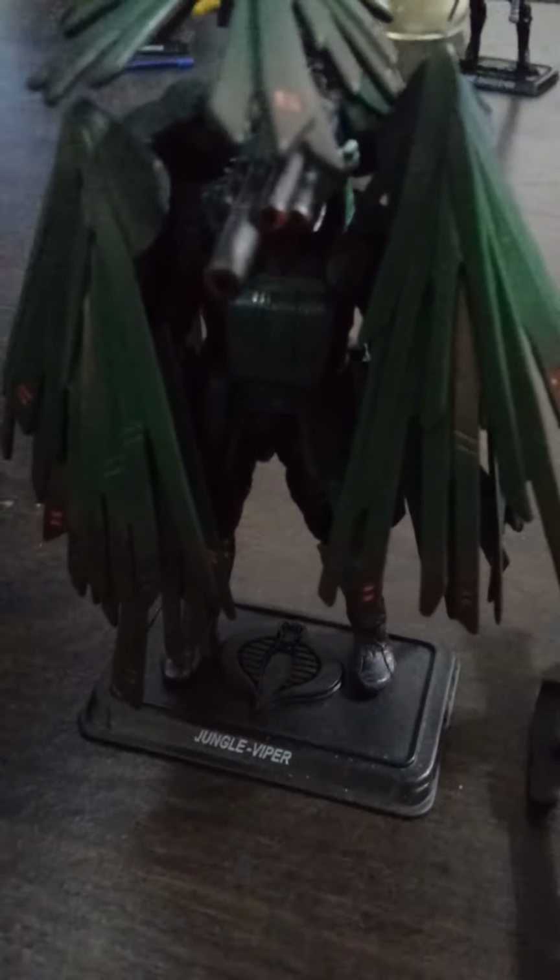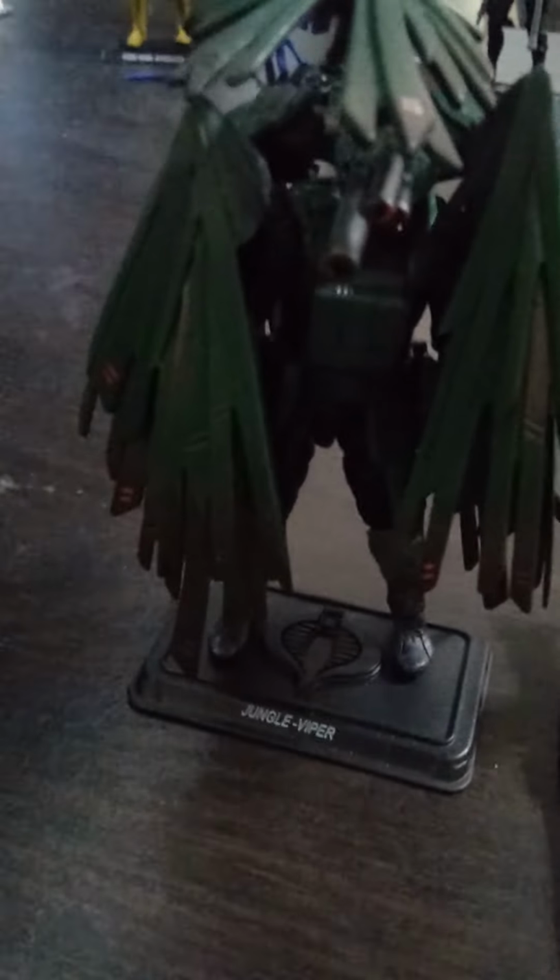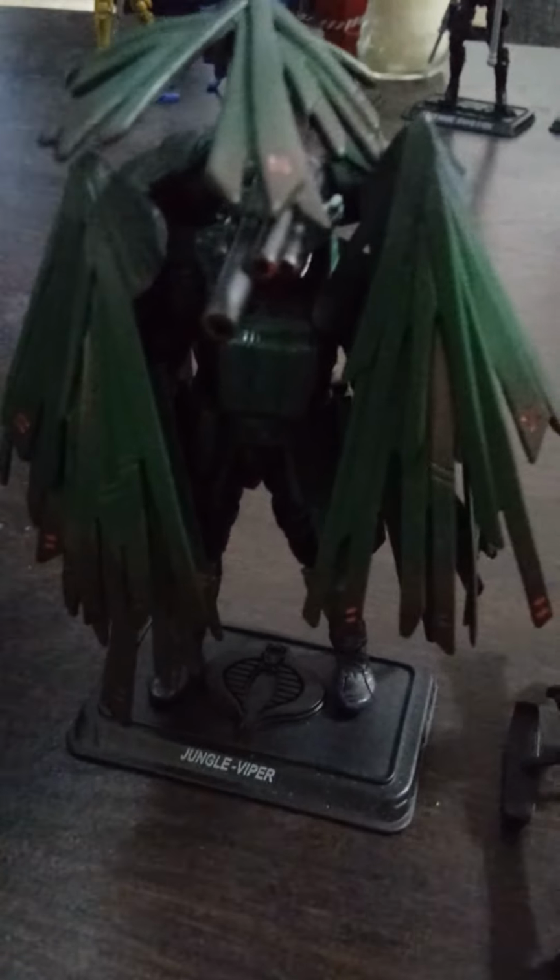But this is a very cool figure. I love the sculpt. I love the accessories. The accessories are totally awesome. And he is a very awesome looking figure. I would rate this Jungle Viper as a top tier figure. I really, really love this figure.